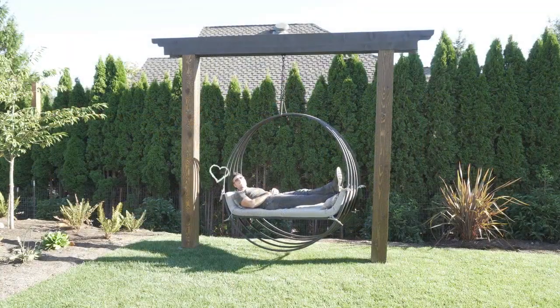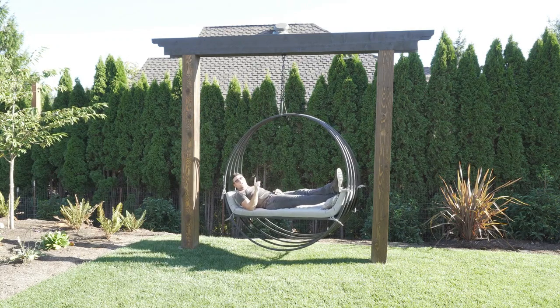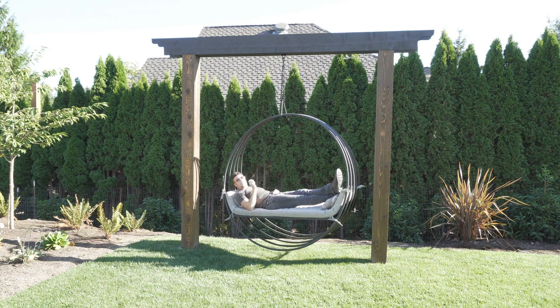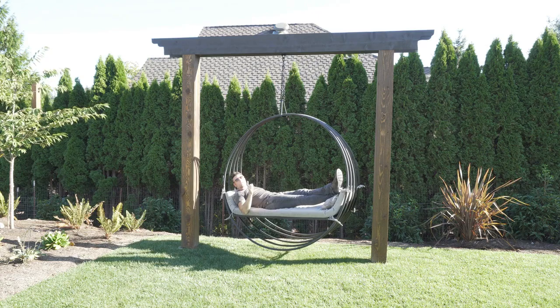Just taking in the afternoon sun under my custom swing here. This is what I want you to remember. These kind of features, they go so far. They just pull you right out of the house, get you outside. And what this does is this matches and coordinates the whole outdoor space, and it just lets you relax and enjoy your outdoor space. So guys, think about these kind of things when you're designing and building your exterior space.